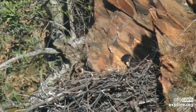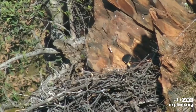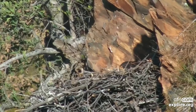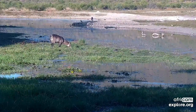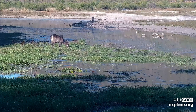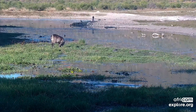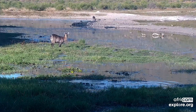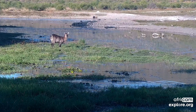Right, well, good to know that they are still going well and still looking after the nest. I think let's head back to town and see if anything's happening, if that crocodile has re-emerged or our waterbuck are still milling around the shoreline. No, I don't see any sign of the croc, but we obviously had a different... Oh, that was a different camera we were looking at. Sorry, of course that was in Balule. We're now back in Madikwe, of course.